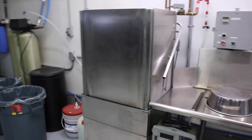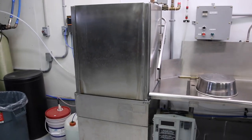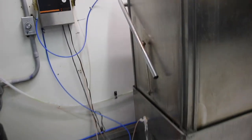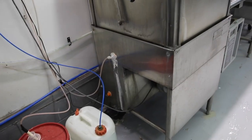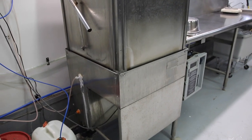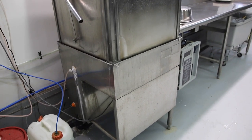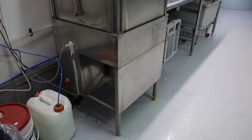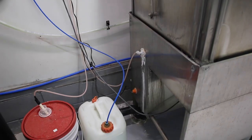Okay, we close the door, and the washer starts, and it goes on a fill cycle. So it uses reverse osmosis water to fill the reservoir, and the reason I use reverse osmosis water is because it cleans better than spring water, and also it doesn't leave calcium stains on the bottles.